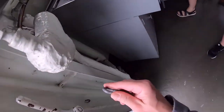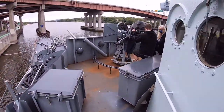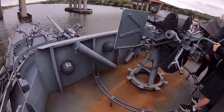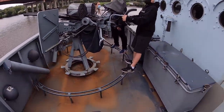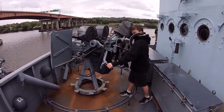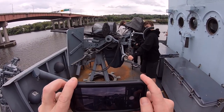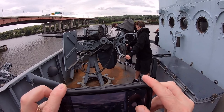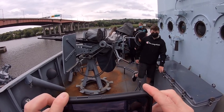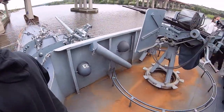Is that the one you want to fire, Mike? Go ahead, put your shoulders on there. Swing it around so I can see the front of it a little more. Go to your right. 3, 2, 1, fire. 3, 2, 1, fire. You just make believe, silly man. Why don't you put the helmet on?